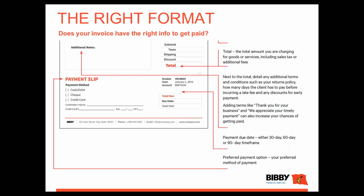communication. Make sure you have your preferred method of payment listed towards the bottom. How are they going to pay? If it's by check, credit card, ACH, whatever format you use, make sure it's clear on the invoice of how they should pay you and how they should work with you so that nothing goes unclear with your client.